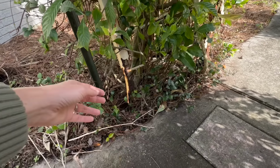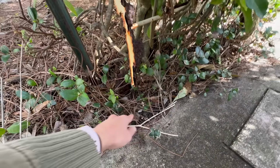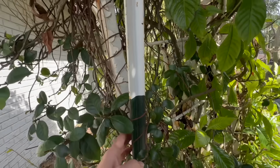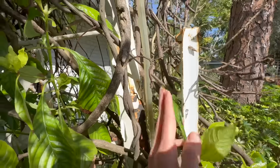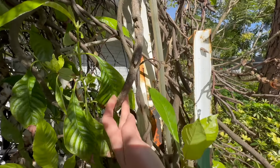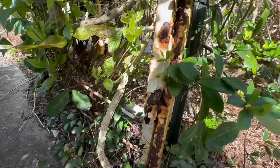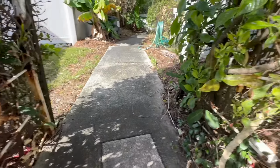This is what happens when you don't coat metal properly. This is the leg. It's not attached to the ground anymore. This is a T-post I put in a year or 2 years ago to just give it some support. So you can see how much it's leaning. This is the T-post that's straight up and down, and here's actually the trellis that's collapsing backwards. Also another leg that's broken off. I think 3 out of 4 legs are no longer attached to the ground.